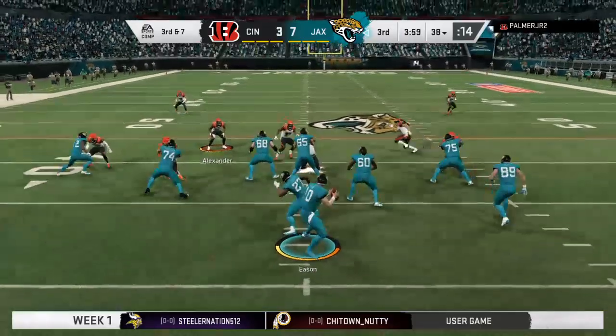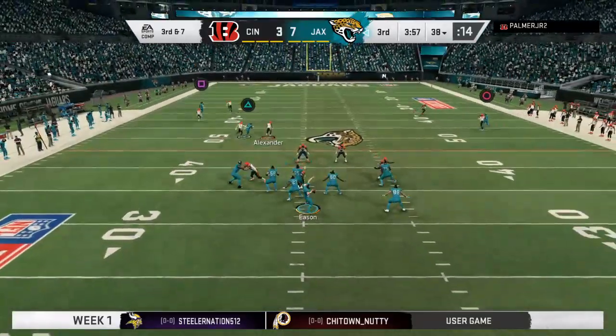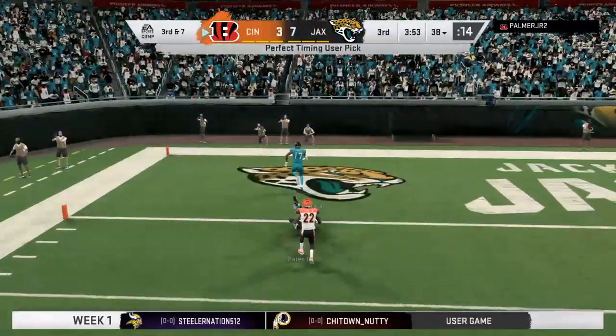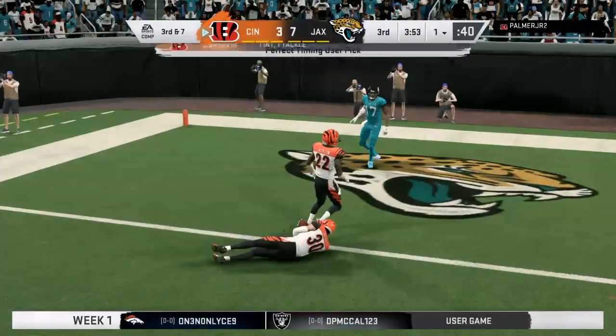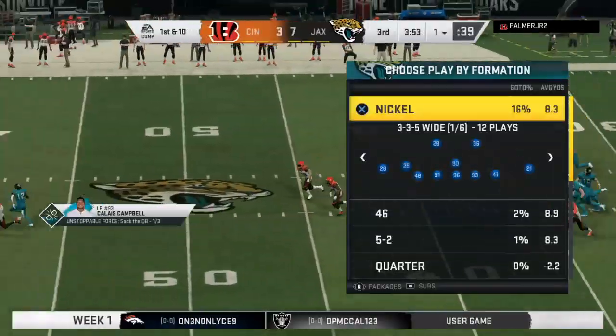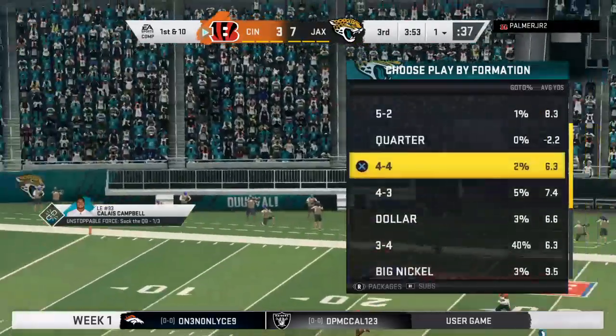Hit it off play action. Eason, he's going to loft one deep left side here. This is intercepted. Picked up by Jesse Bates. And a big turnover there as his guys will get the football back.